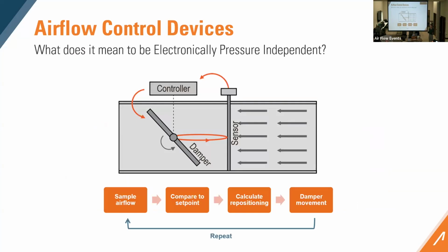Flow changes. The flow changes. So that would not be pressure independent. That means when the pressure changes, the flow is changing. So if we put a sensor in there, we put a controller on there, and we put an actuator in there, and we're continuously sampling that sensor to measure the flow, we can use the electronics to modulate the damper to create electronic pressure independence. So that's why we call our VAV box, our blade damper style valves, electronically pressure independent devices.